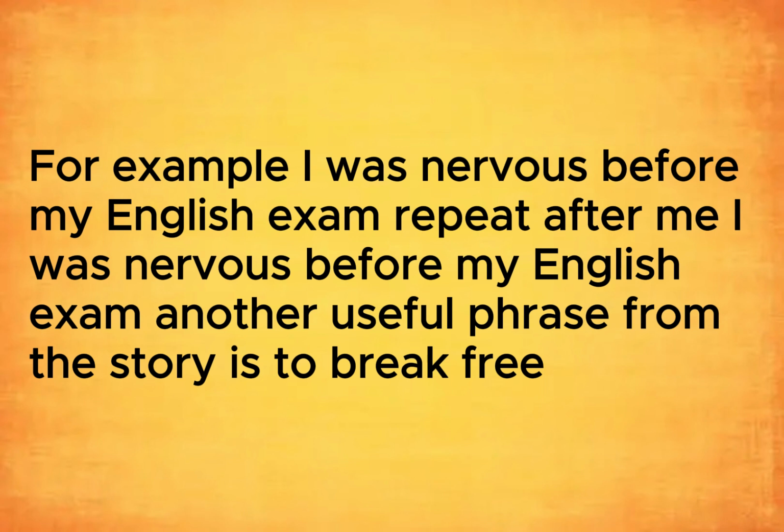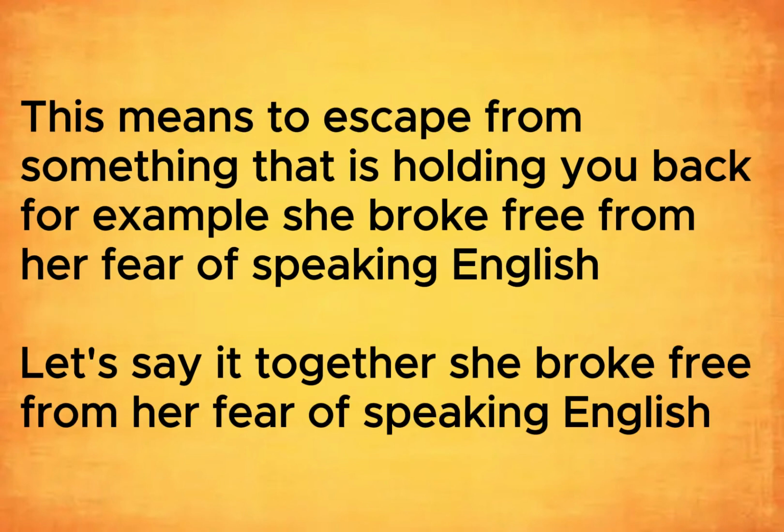Another useful phrase from the story is to break free. This means to escape from something that is holding you back. For example, she broke free from her fear of speaking English. Let's say it together. She broke free from her fear of speaking English.